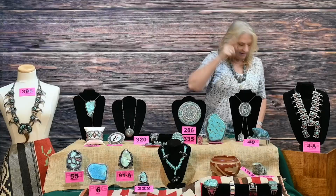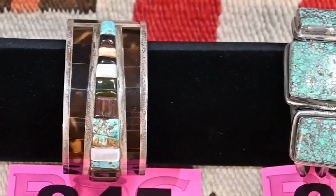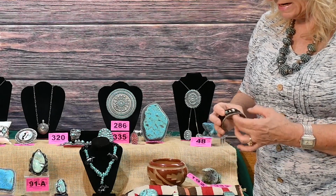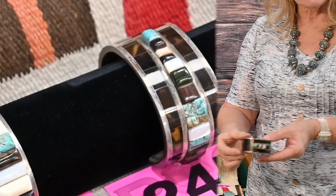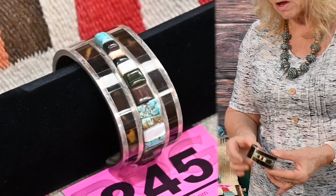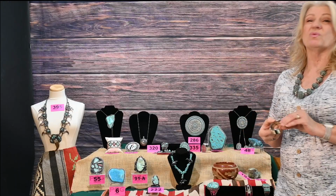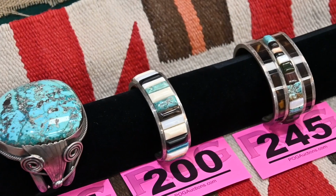And then I have this wonderful, I'm going to go around the table here. I have this wonderful tortoiseshell and turquoise bracelet with mother of pearl and more tortoiseshell and, it looks like, onyx in this piece. But look at the design. It is just beautiful. This piece tapers, so every piece gets smaller as it goes through. And then it has this separate tortoiseshell look on the end here. Just an amazing piece. All these pieces are really heavy, by the way. This is thick, heavy, not going to bend, beautiful silver work.